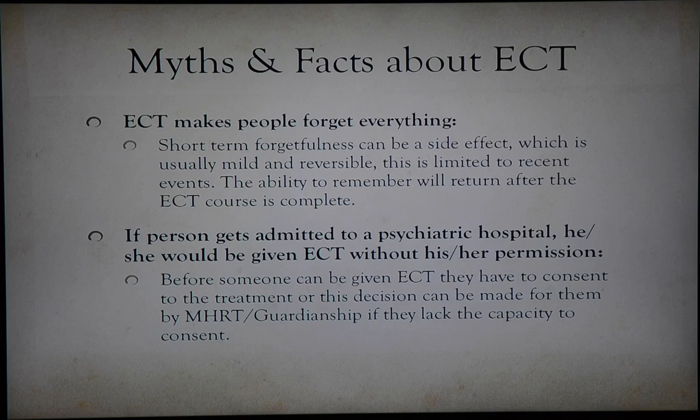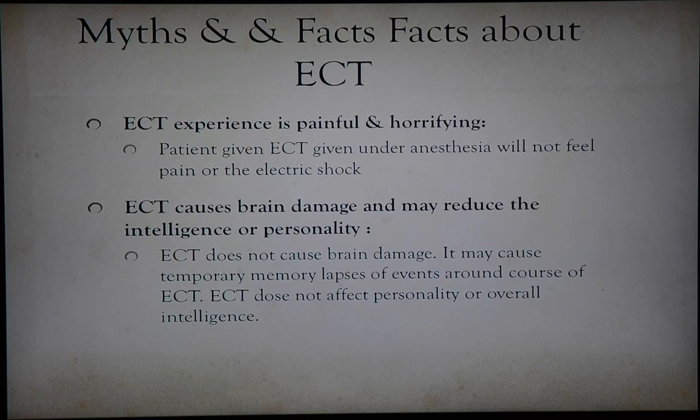Another myth is that ECT experience is painful and horrifying, especially with movies such as One Flew Over the Cuckoo's Nest, or even the history of ECT, where the methods were barbaric in those days. So the fact is that patients given ECT under anesthesia will not feel pain or the electric shock.